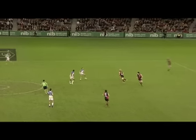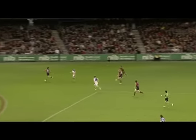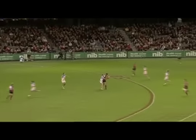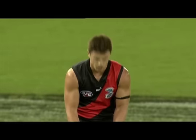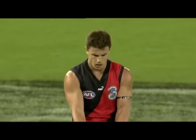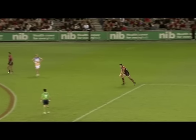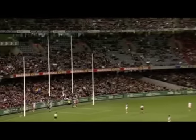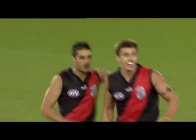Selwood, that's an awful looking kick into the middle. Straight to Mark Johnson. Bombers away on the outer side of the ground. Hooley's there, wants to give it to McPhee, and why wouldn't you? Beautiful delivery for Lloyd. And 15 scoring shots for the Brisbane Lions, all in all. 20 points the margin. This is a big kick. Yeah, it is. And what better man to have a big kick than Matthew Lloyd? Can't find a better man than that.